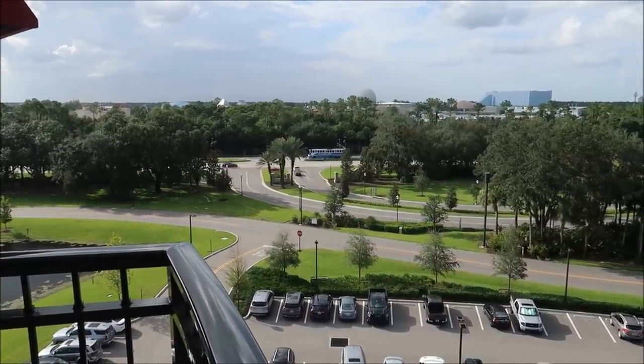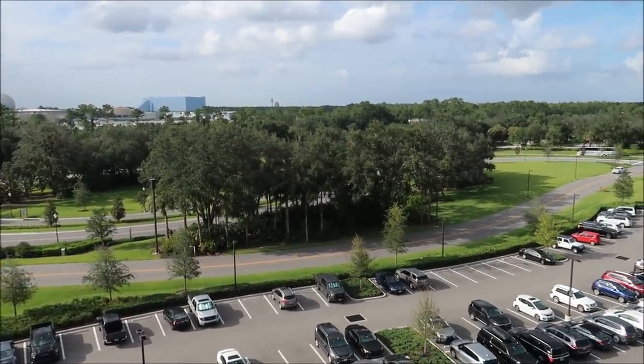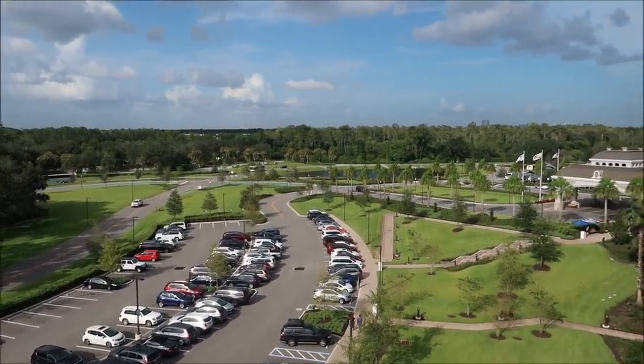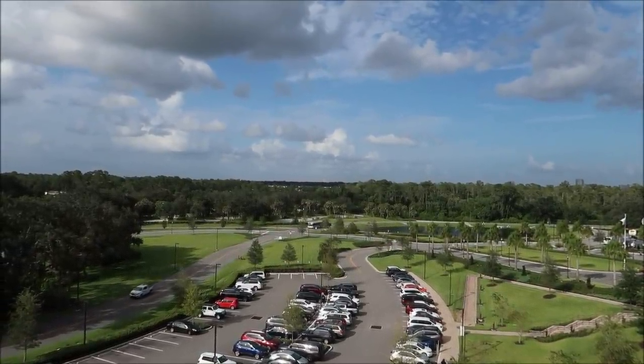I like seeing the Magical Express coming in and dropping off guests for their vacation. Sad to see them take them away though. Nobody likes to catch the Tragical Express, but every day comes and you gotta take it as the last one. Oh, and then you can also see the Orlando Eye over there. That is really, really nice.